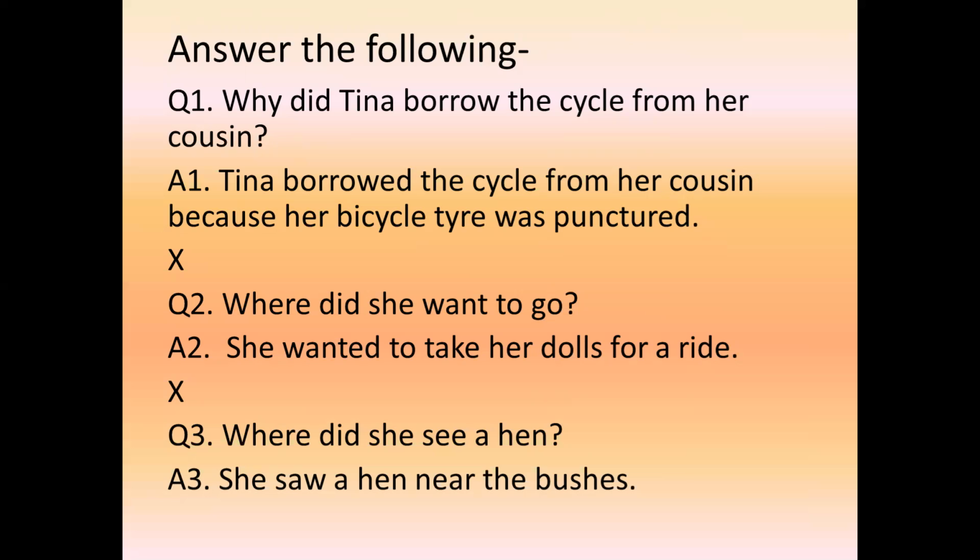You can write the question and answers at your own pace in neat handwriting in your notebooks. Q2 in the margin. Begin with capital letter W. Where did she want to go? Question mark at the end. A2 in the margin. In the next line, S capital. She wanted to take her dolls for a ride. Full stop. Leave the next line, put a cross in the margin.